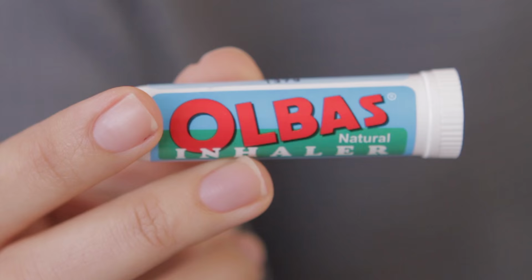I have this inhaler from Olbas, and this is a mix of menthol, peppermint, and eucalyptus. So if you have a super stuffy nose and you just want to clear it out a little bit, this is a good thing to sniff, and it gives you that like, whoa, oh my gosh, my nose is clear and I can breathe again.